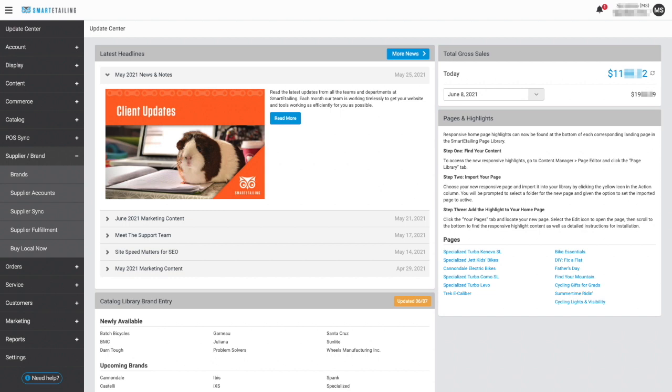In the US, Specialized, Trek, and QBP participate in the program, and in Canada, Live to Play Sports does as well. Each of these suppliers has their own application process. So your first step, if you want to use supplier fulfillment, is to contact those suppliers and apply for the program. Once approved, Smart Detailing's client success team will help you get it all set up.